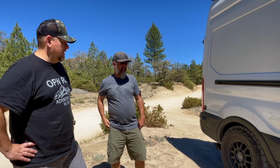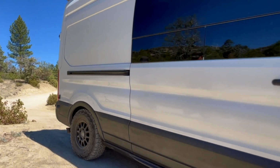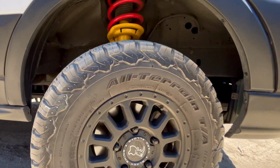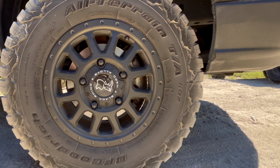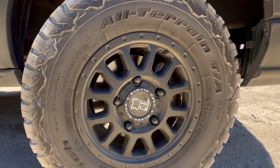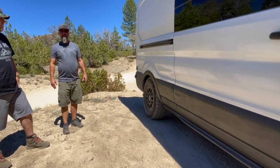Awesome. I see you got the KO2s on there. The BFGoodrich KO2s. Yep. Between that and the Black Rhino rims, those are the go-to combo for this vehicle. You have a weight rating that you have to meet, so you have to make sure the tires are meeting that 9,000-plus gross vehicle weight standard.